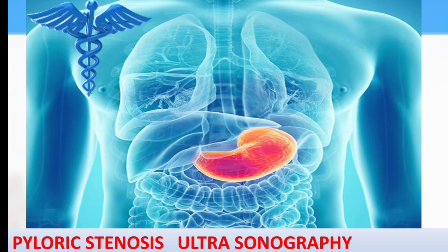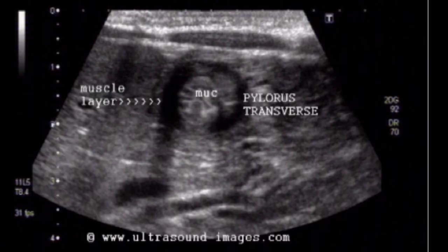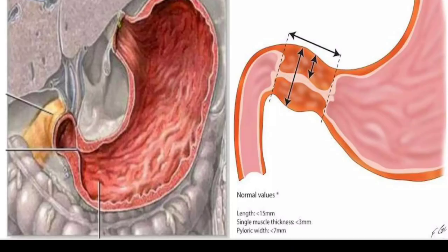Ultrasonography is the best initial test. On abdominal ultrasonography, we can see the pylorus thickening and we get measurements. Ultrasonography is the modality of choice because of its advantages over barium, in that it directly visualizes the pyloric muscle and there is no ionizing radiation. The hypertrophied muscle appears hypoechoic and the central mucosa is hyperechoic.